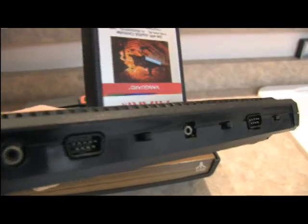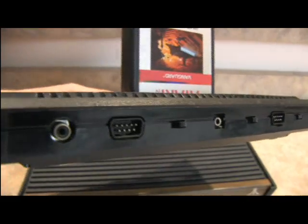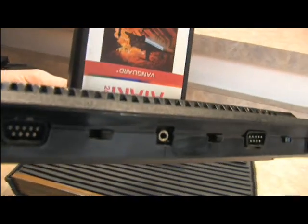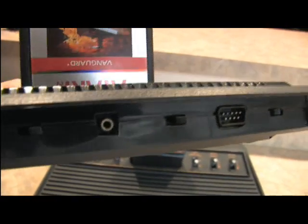The back of the unit is pretty similar as well. They've kept the controller ports on the rear, which is unfortunate. I prefer the controller ports on the front like they've done with the Atari 7800. This uses an outboard power supply like the original Atari 2600 and also the PlayStation 2 Slim.